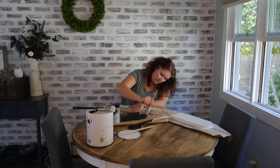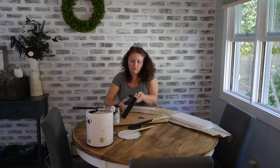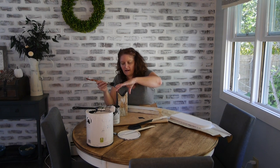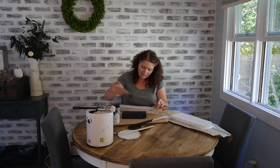Make your brain remember these, where they make the cuts. Where you make the cuts, you want to make sure you're kind of stippling it on so it gets into those little nooks and crannies in the brain there. And again, I do like it to have a rough texture. Makes it very rustic.